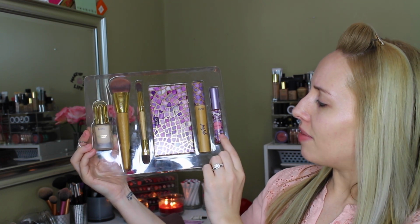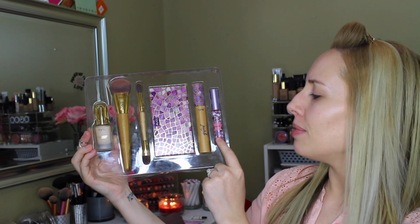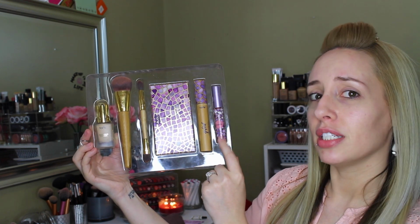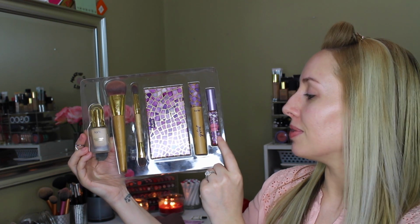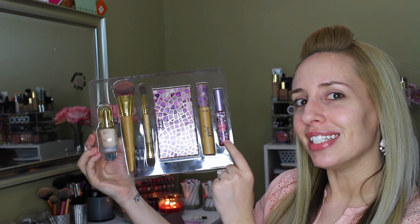And finally, we have a LipSurgence in Exquisite, which is pretty much like a lip gloss, but I've heard this one's pretty pigmented, so I'm also excited to see how that performs. So let's get into swatches, and then we'll get this naked face with some makeup on it.